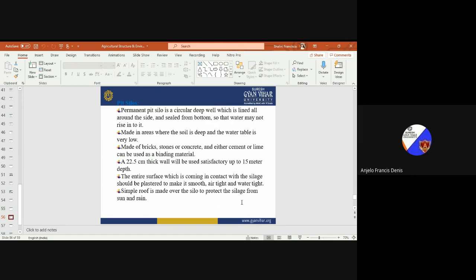Pit silos. A permanent pit silo is a circular deep well-like structure which is lined all around the side and sealed from the bottom so that water may not rise into it. It is made in those types of areas where the soil is deep and the water table is very low. Otherwise there are chances of seepage. Once there is seepage, our food grains or fodder items are going to be wasted.